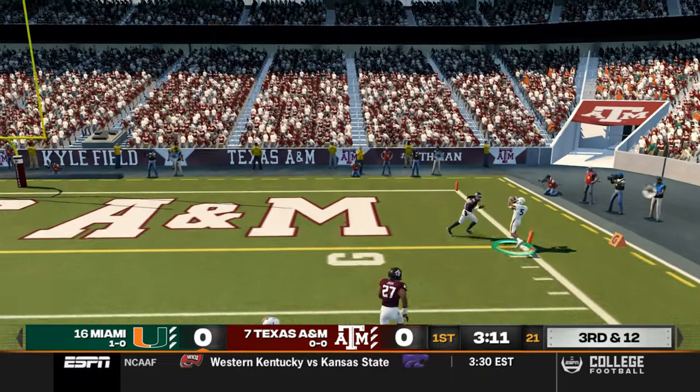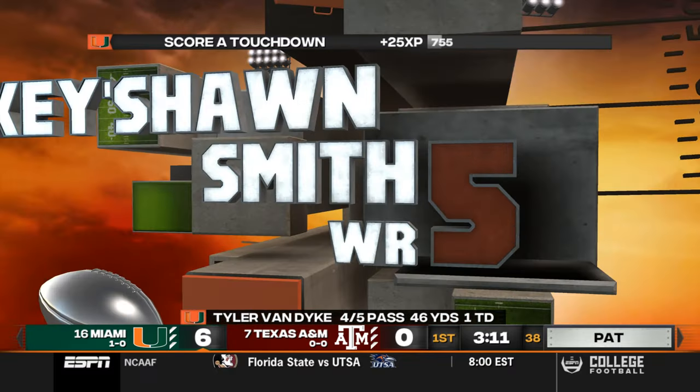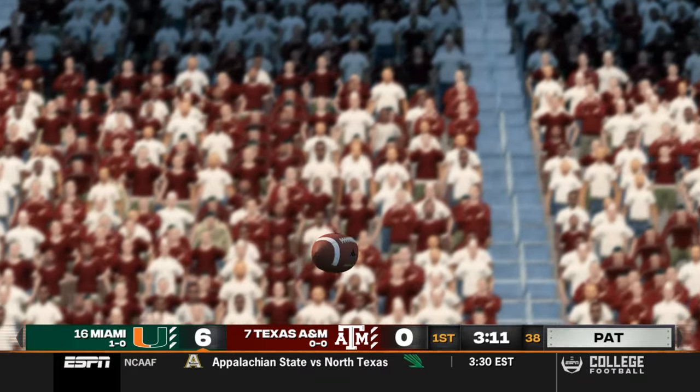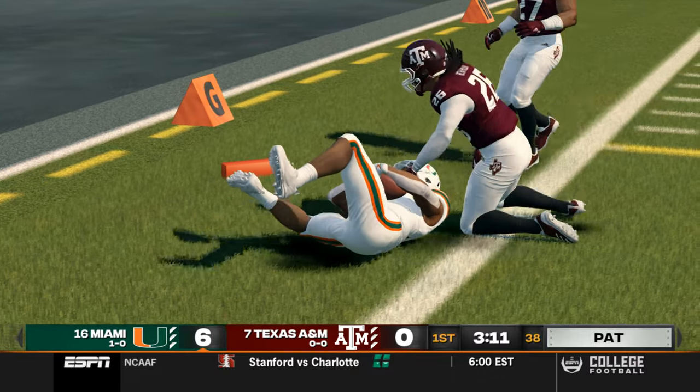He's going right. Fires quickly, and he's got his receiver for the touchdown. Tremendous example of the type of chemistry that these two players enjoy. When a quarterback and a receiver are on the same page, good things tend to happen.